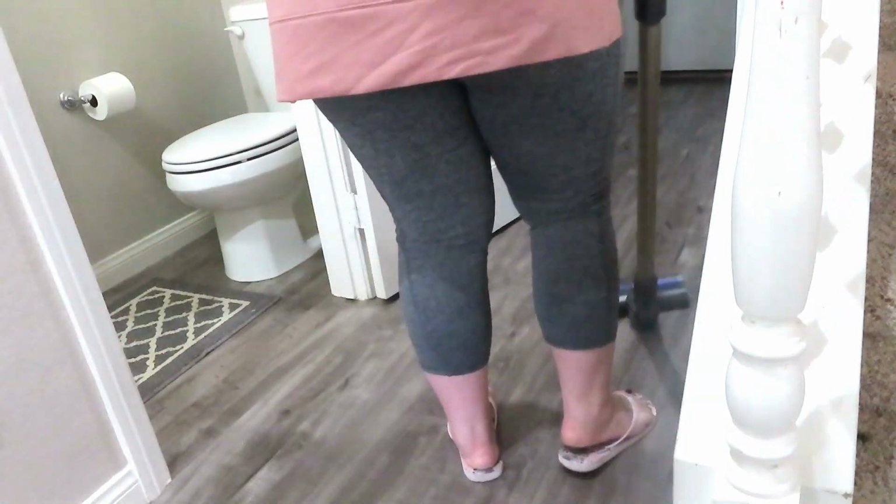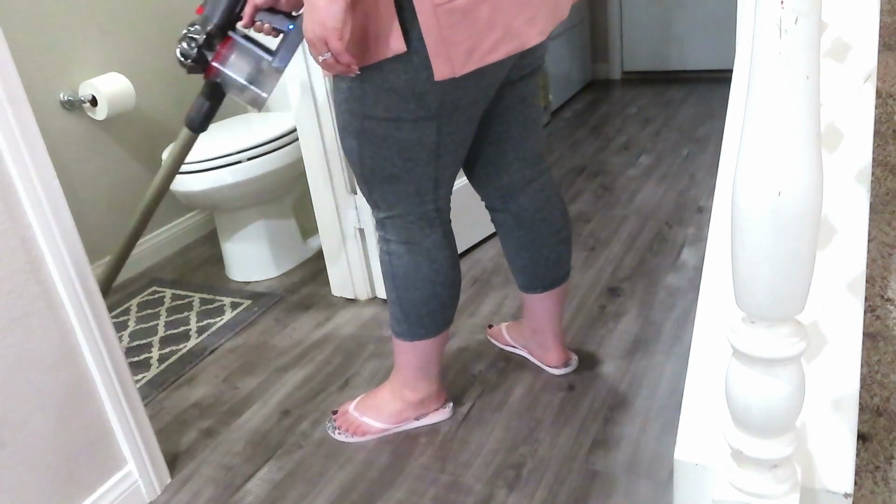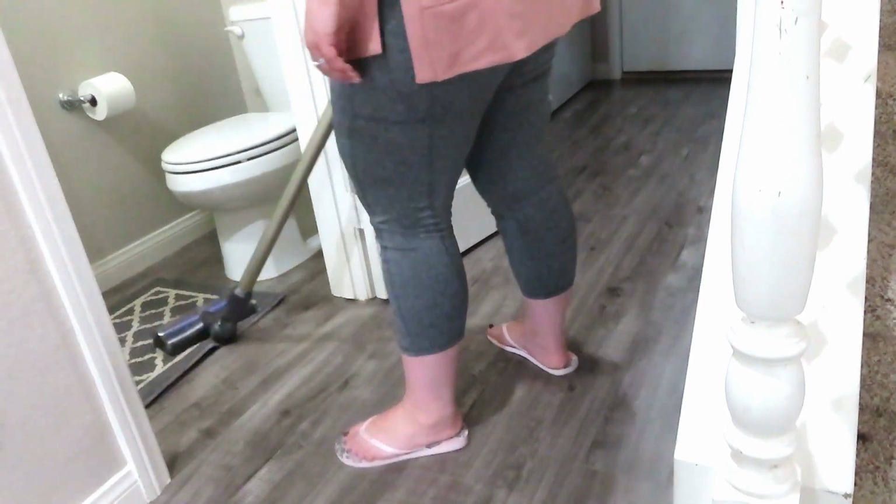And again, I just wanted to finish off one area at a time, so I just vacuumed the laundry room as well as the powder room before I moved on to the kitchen.